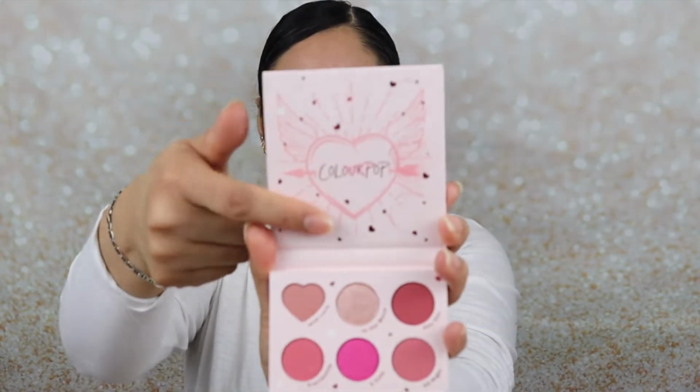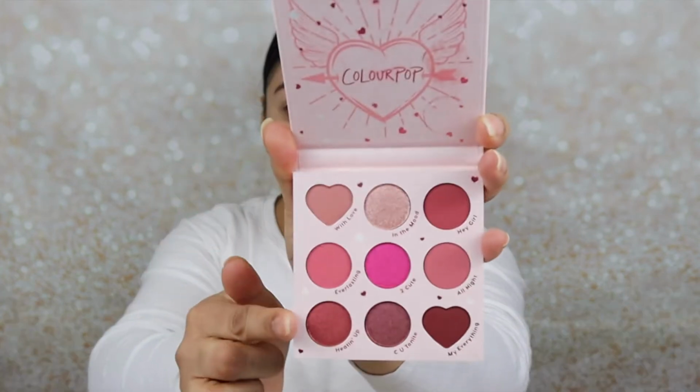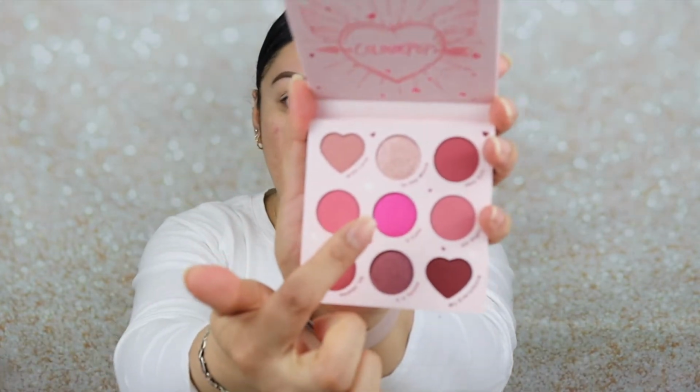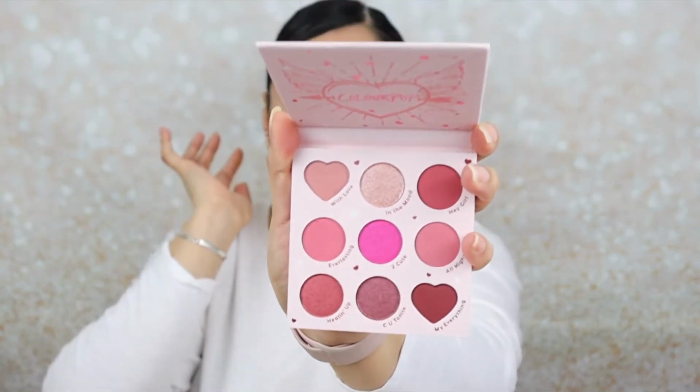There's no mirror, and then here are all the shades. How pretty. So today I actually want to play with this bright pink color. Not sure what I'm going to do, but I want to play with that bright pink. So let's get started.